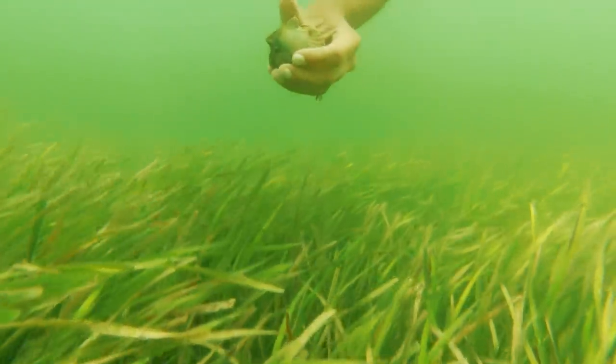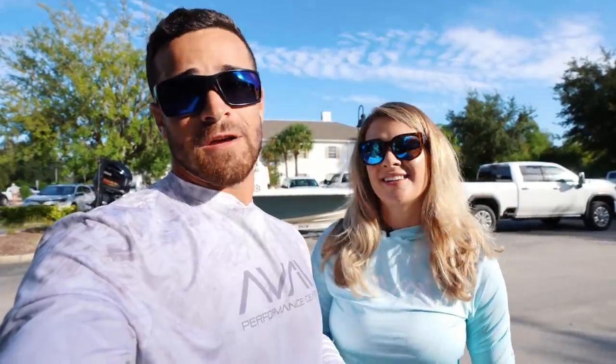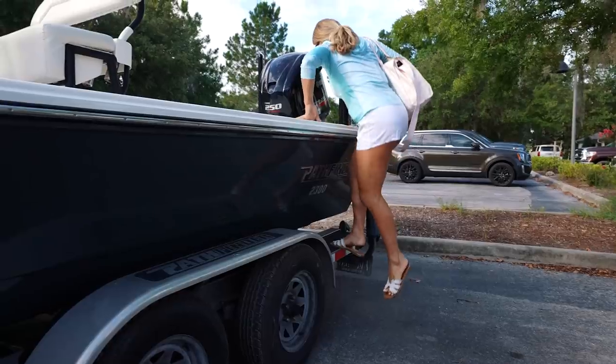And we hear that the scalloping is really good this year. It's been slow the last 2 years, so you guys have a treat for you today. Exactly, but if we keep on talking, we won't be able to catch them. So let's get out there. Let's see if we can catch a couple. We're bringing you guys along. Let's go.